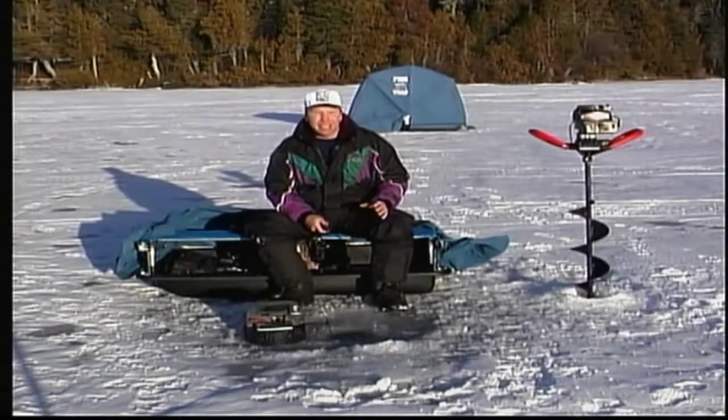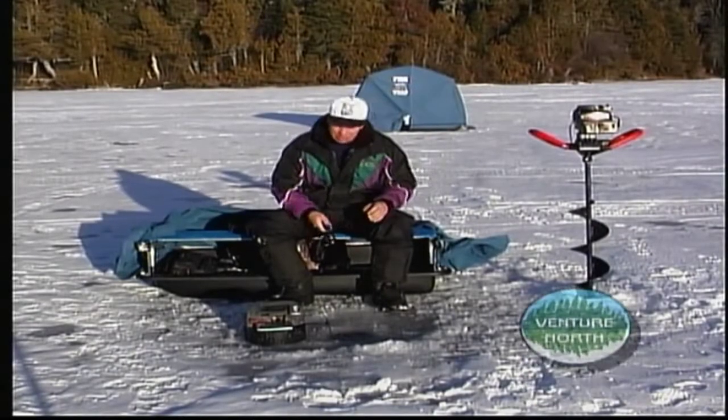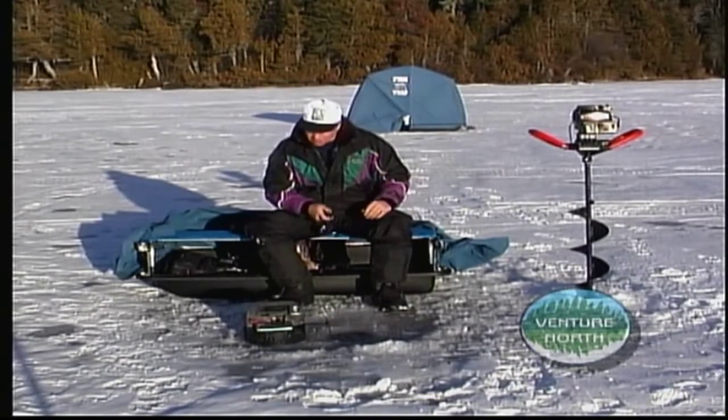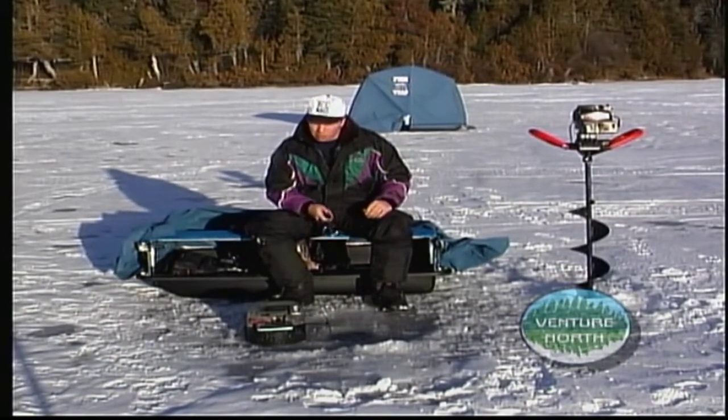We're here at early ice. We've got about 7 inches of ice. You know, that's stable enough to be putting our skidoos out here. Very early in the season. That's a good time to be fishing.